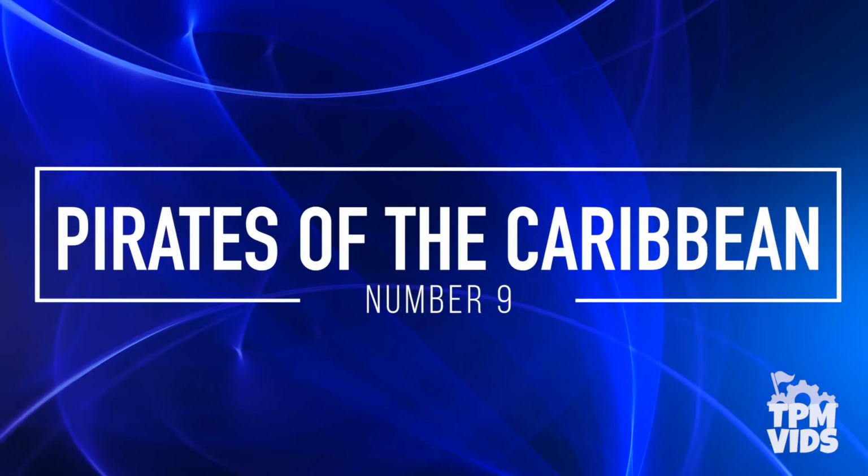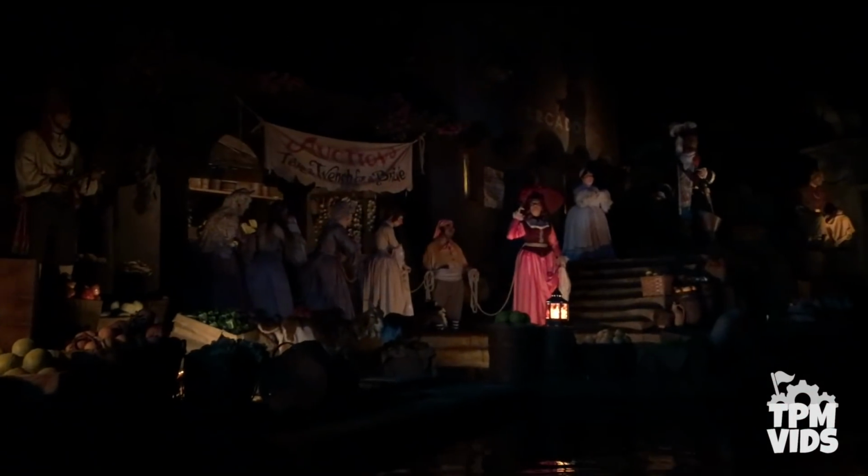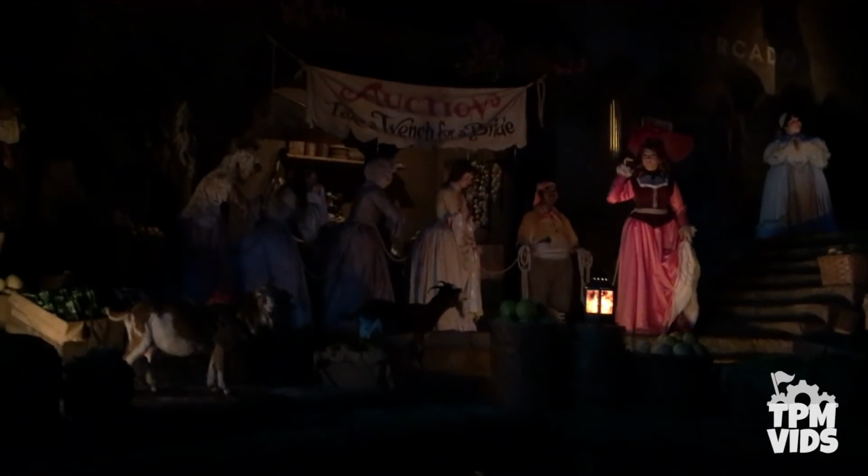Number 9. Pirates of the Caribbean. If you've been on this ride before, you'll know that you're riding on a boat surrounded by water for most of the ride. So you might be wondering, what happens when this ride breaks down? And no, it doesn't involve swimming, at least not for the guests.